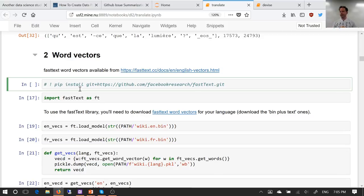Hardly anybody seems to know this, and if you go to the fastText repo, they won't tell you this. They'll say you have to download it and cd into it and blah, blah, blah, but you don't. You can just run that, okay? Which you can also use for the fast.ai library, by the way. If you want to pip install the latest version of fast.ai, you can totally do this.